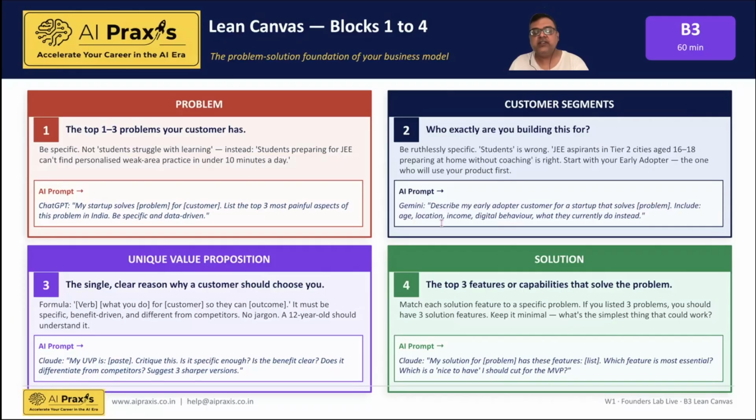Simplest solution. The slide asks you to list your top three features. And then you may ask why top three? Because startups don't need hundreds of features. They need the fewest features necessary to solve the customer's biggest problem. This idea comes from the concept of minimum viable product, or MVP, introduced by Eric Ries. An MVP isn't a low quality product. It's the simplest version of a product that delivers value and allows you to learn from your real customers by taking feedback.